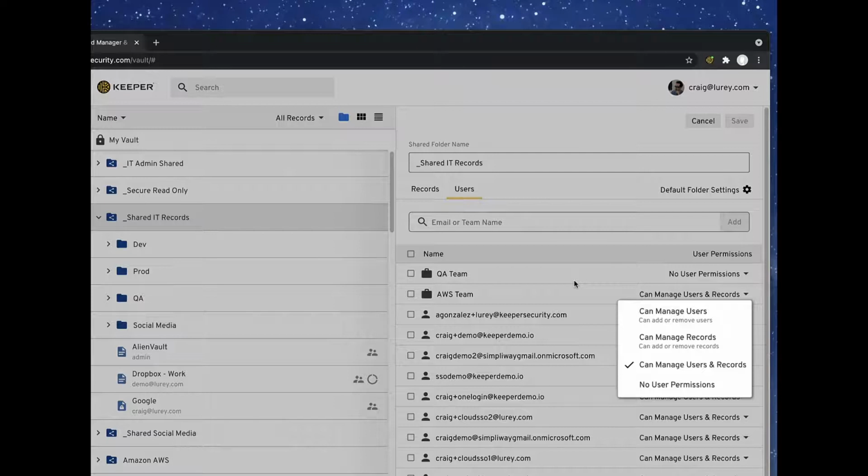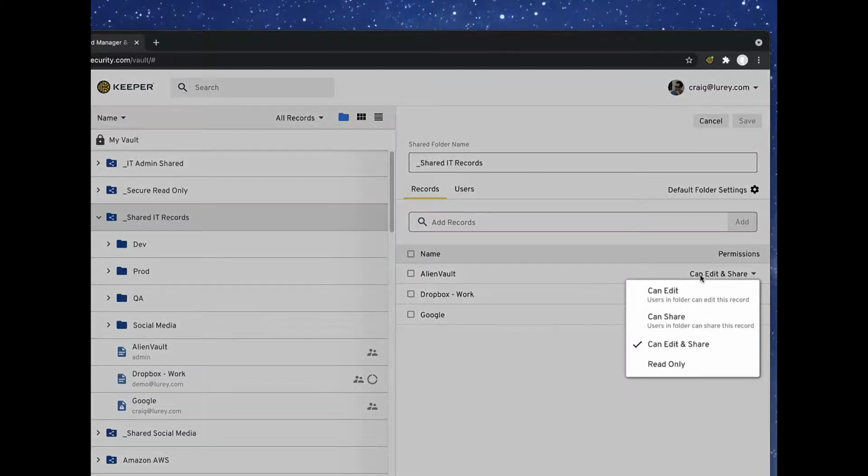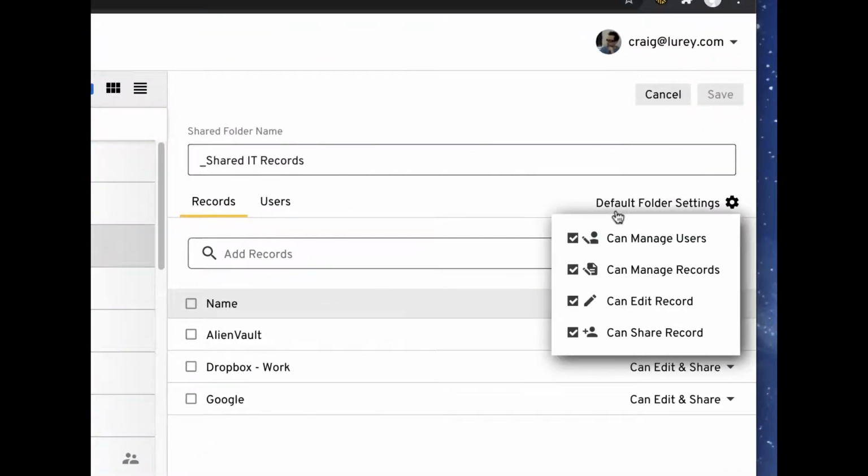The records inside a shared folder can be assigned read-only, can edit, and can share permissions for all users in the shared folder. Shared folders have default folder settings that can determine the permissions inherited when new records are added by team members.